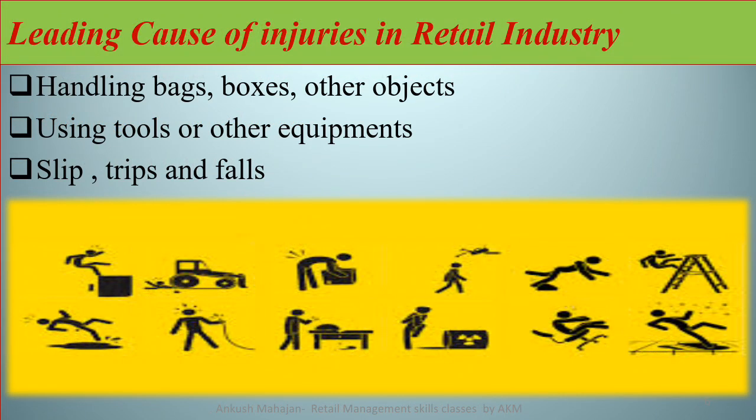Now, leading cause of injuries in retail industry. In retail industry, the various causes of injuries are handling heavy bags, boxes, and other objects, using tools or other equipments, slips, trips, and falls. These are the common type of injuries in a retail industry or a store.